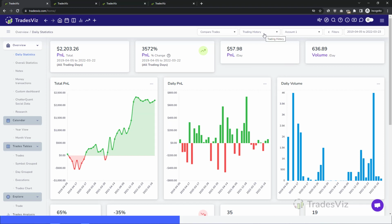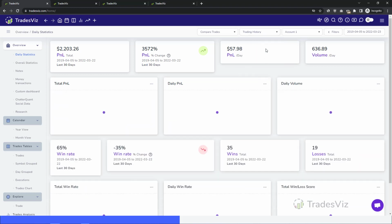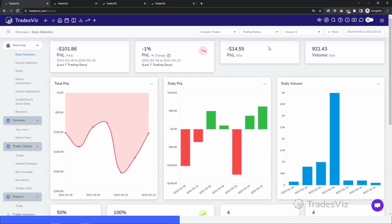So here I have a very short trading history, so it's going to show me everything even if I select 30 days. So for example, if you want to just look at the last 7 days, that's also possible, and just one click is all that's needed to do this.